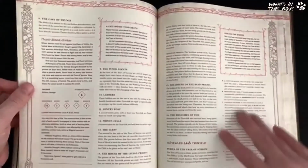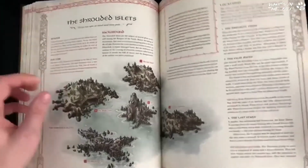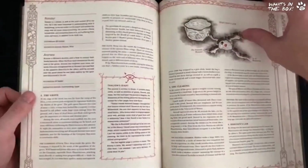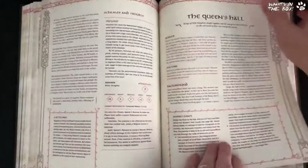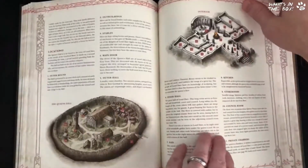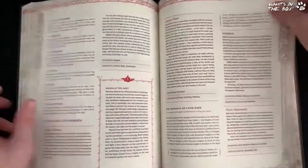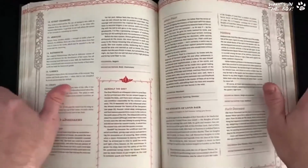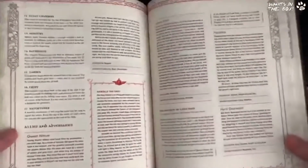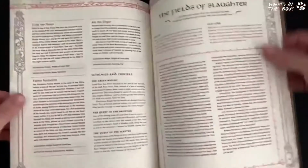Okay, Secret Well. Thunar Blood Drinker. Shrouded Islets. Schemes and Trouble. Tindalin? Heronan's Lair. Queen's... I'm going to completely slaughter these names. The Queen's Hall. Interior. Again, we've got some locations. Gandalf the Grey. Oh, it mentions Gandalf. Look. Interesting. It says allies and adversaries. The Fields of Slaughter.